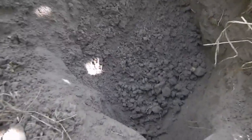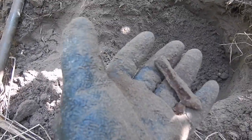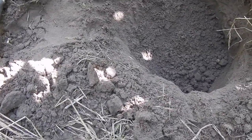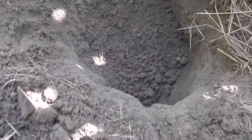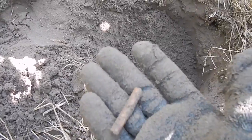Alright guys, I dug and dug, and that hole was pretty deep too. Some oyster shell down in there. I found this piece of iron, but that's what I was going for. But I'm glad I did, because you never know what you're going to dig. Here's the clay pipe stem. That's a pretty decent sized piece.